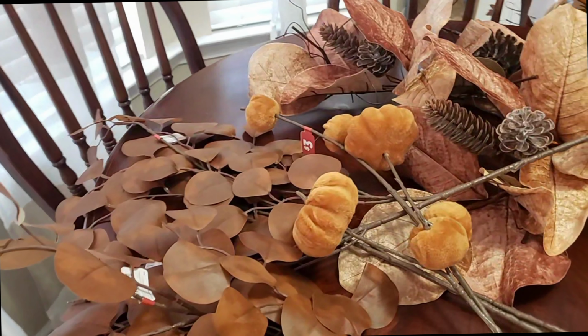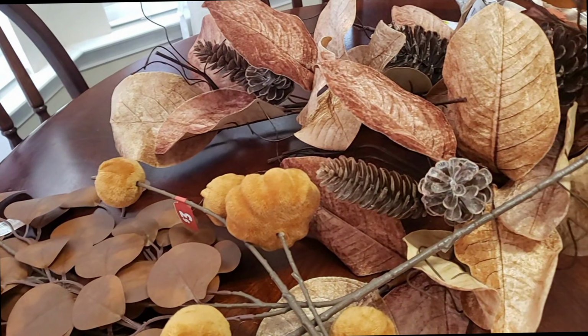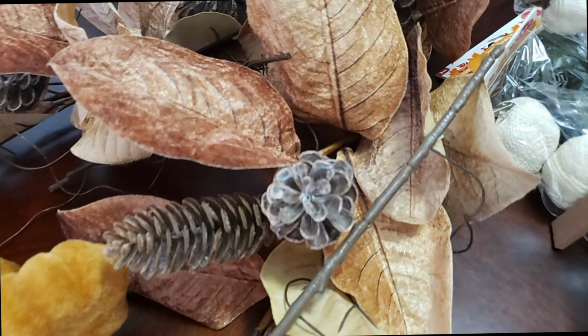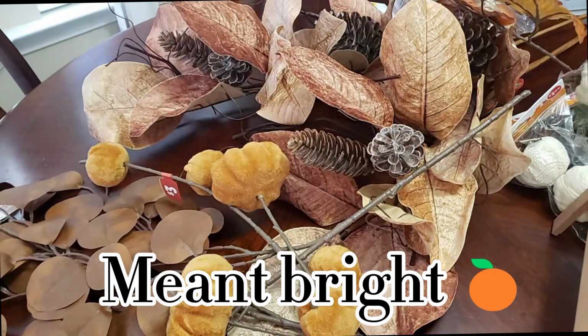Even though I don't really know exactly where I'm going, these are just some items that I've really loved and picked up because I felt like they did kind of go with some of the colors I may want to go with. I really don't want to go with a lot of deep oranges and reds.